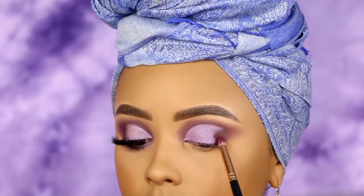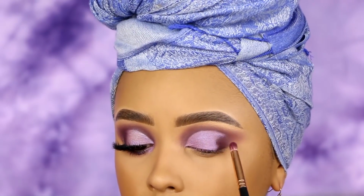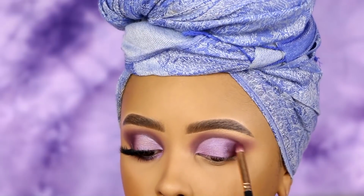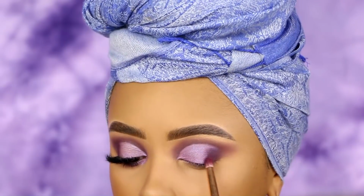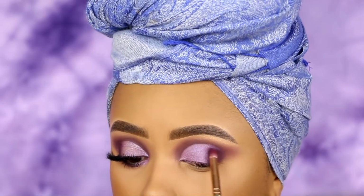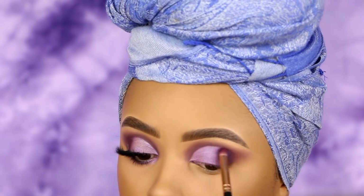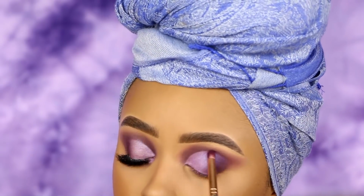And now I'm just going into the same shadow, Crush, and we're going to blend Supernova and Crush together so they can have a beautiful and seamless transition. And this is a Morphe R41 brush. I'm really working to blend them together. They actually blended together pretty nicely, but it did take a while. These shadows are not the best at blending, girl.